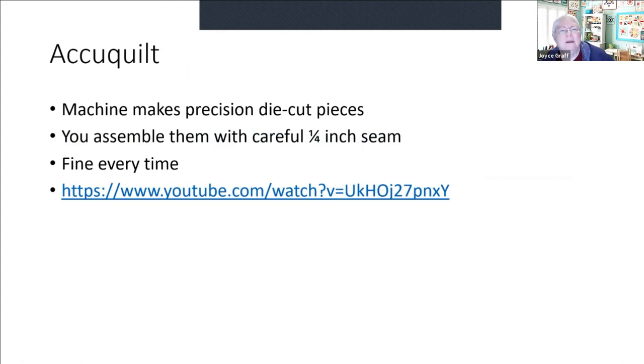There's one more video I wanted to show you, and this is the AccuQuilt that Fran was talking about the other day that she has. Templates that do the cutting for you.